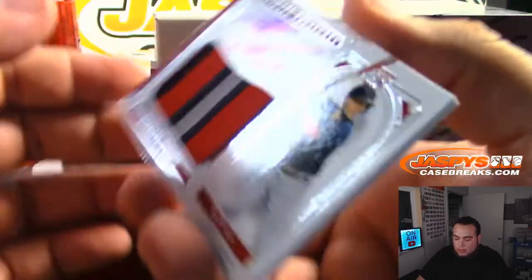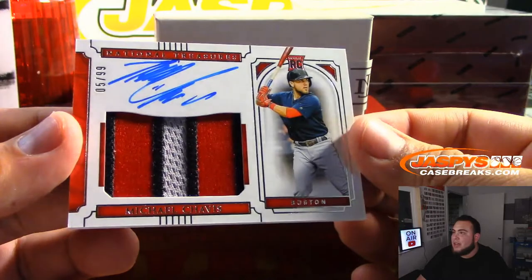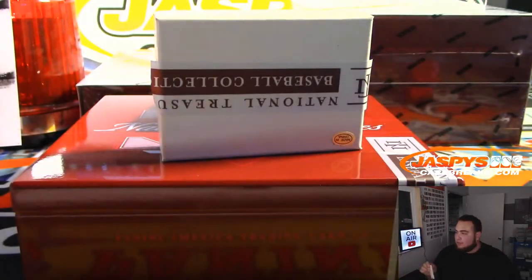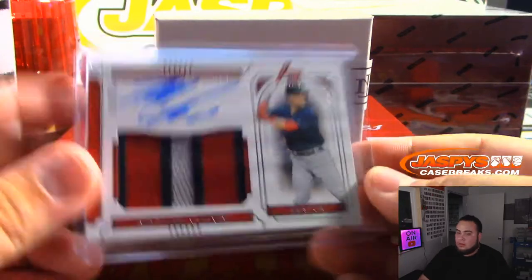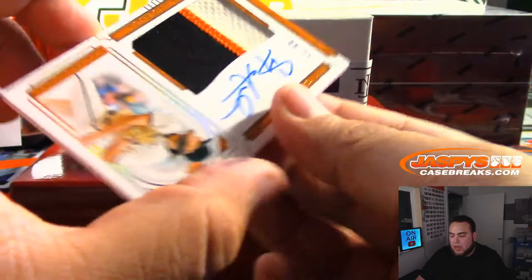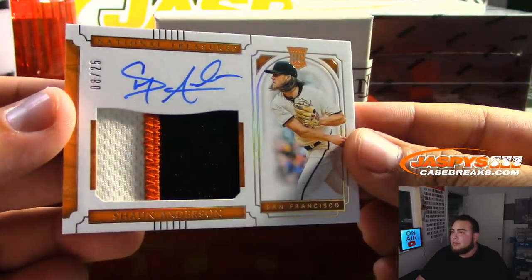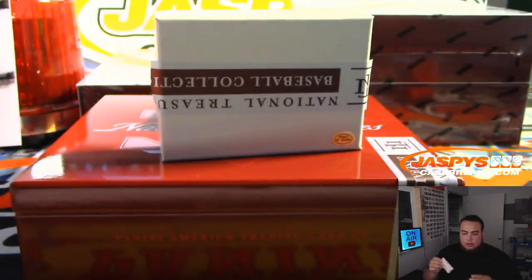Ooh, what is this? For Boston, Michael Chavez, 5 out of 99. Rookie patch autograph. We have to 25, Sean Anderson, rookie patch autograph. That's Giants, Craig.